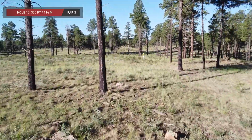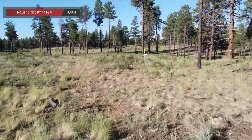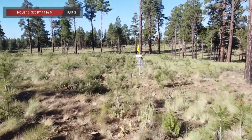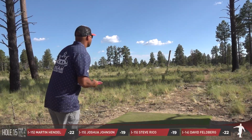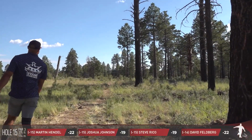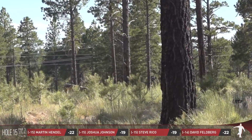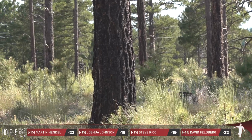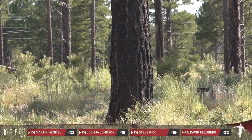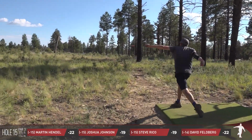We're on 15, 375 feet. Not much to this one. We'll see if anyone can take advantage. Plays under par at 2.88. Just a matter of, do you have the raw power to get it there? I like the line by Joshua. Not sure it had enough, though.